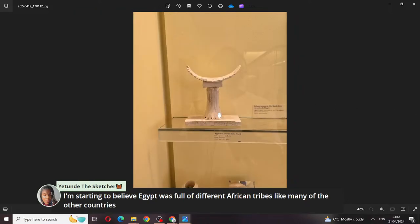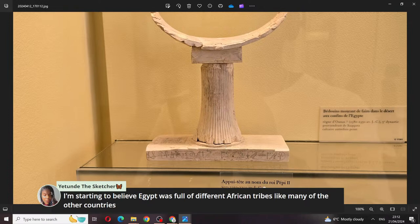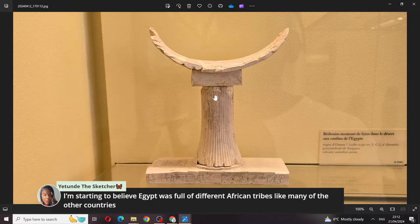Had to get a picture of a Kemetic headrest. Okay, so this one belongs to Pepi II, 6th dynasty. Look at the Kemetic headrest, still following the same construction to this day in Africa, Central Africa, well, all of Africa. Almost every single nation in Africa has some kind of ethnicity that still practices using these exact same standards of headrest.